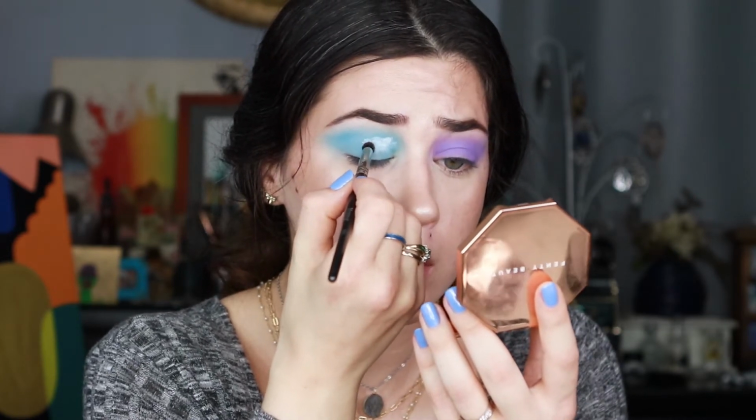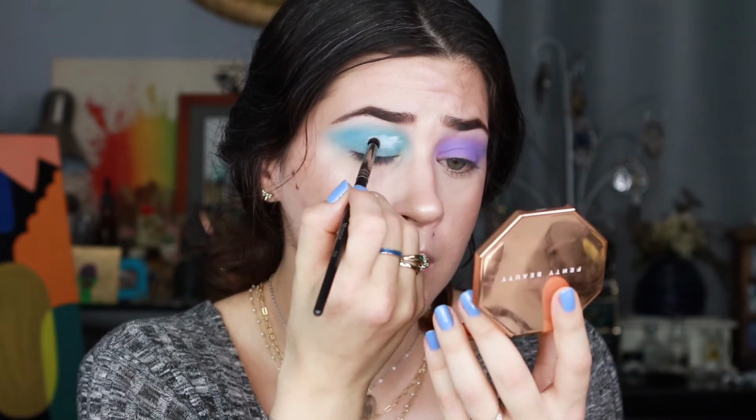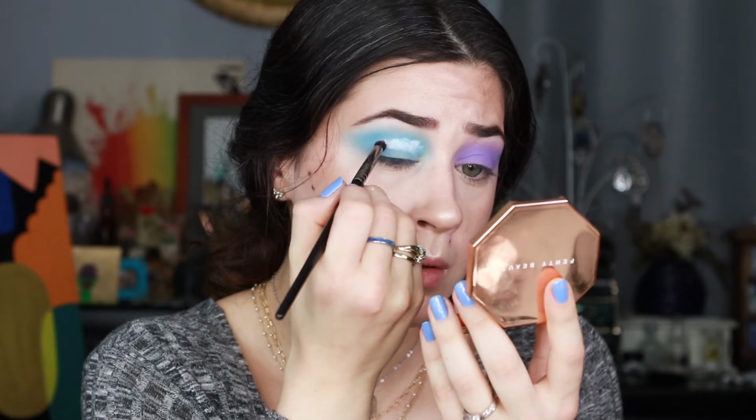Not that straight cutout with a white liner. I do not have any white liquid liner, unfortunately. That's okay. We're working with what we got. Okay.